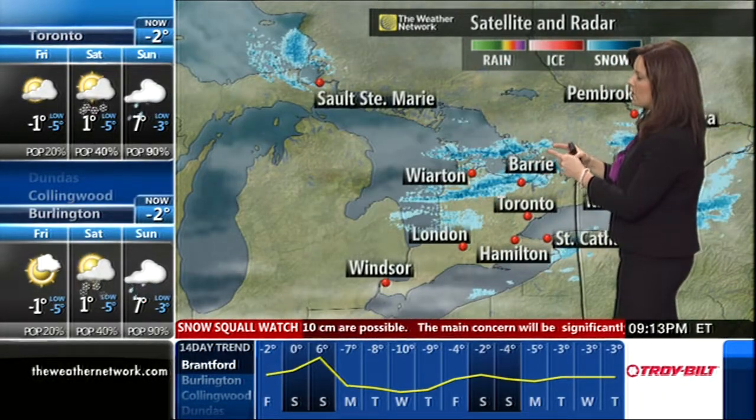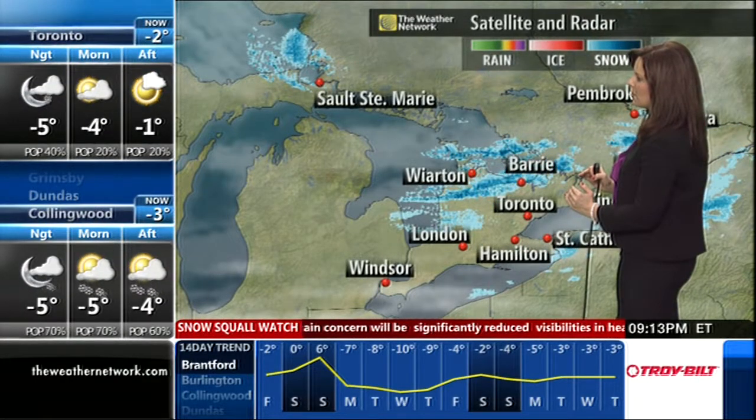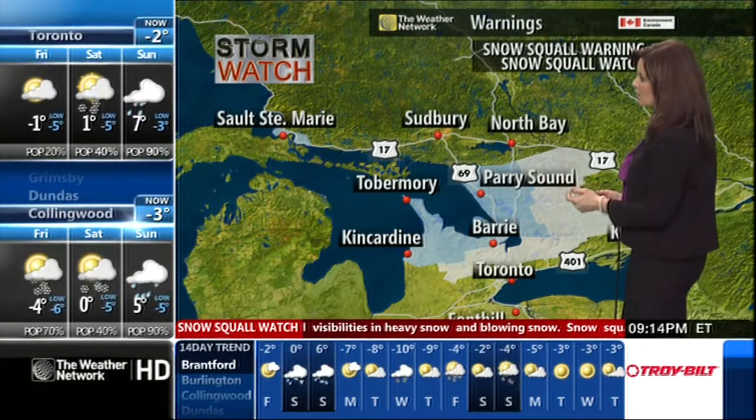Now, up north right now, we are starting to see these storms actually weaken out. Do you see how as they slide south, they've become a little less organized? That's good news. However, it's not all done yet. We still have quite a bit of snow in the forecast. I'll show you the amounts in just a second.